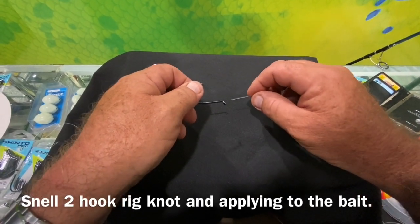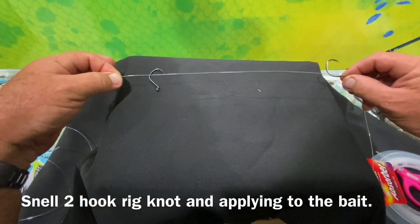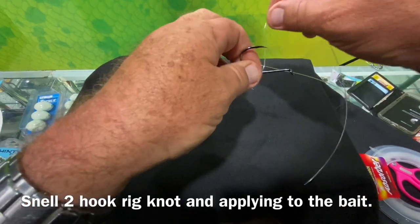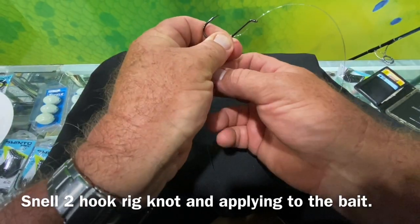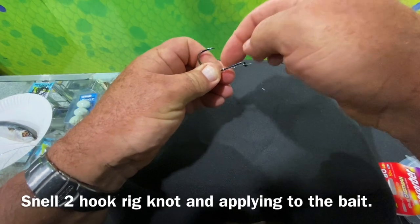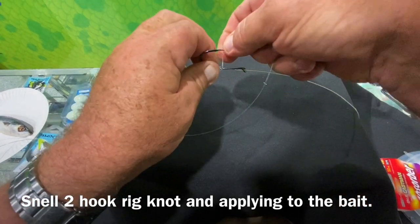Okay, folks, so now we're going to do the snell hook knot, which is joining the two hooks together. I pull through, as you can see there, about 30 centimetres of line. I grab the line on the hook shank here, and I hold it with these two fingers, and then I wrap it over the top of the hook. Each time I go around, this finger here is holding it to stop it sliding forward. And this one here, as it goes around, pulls it back up this way.